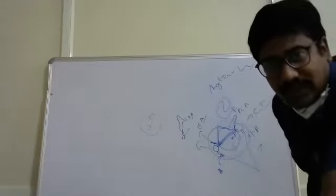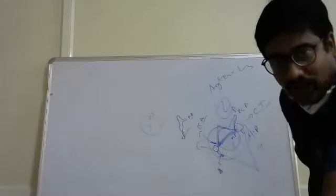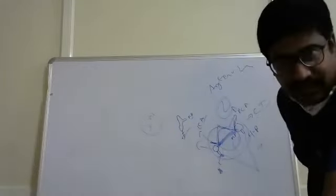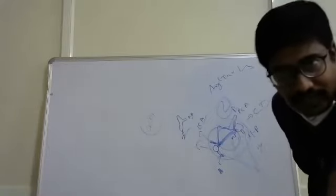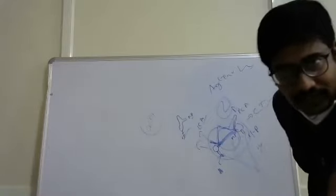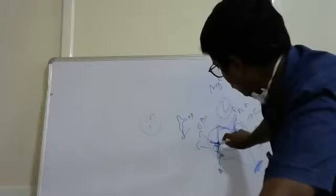So the intrinsic muscles of the larynx are the posterior cricoarytenoid, the interarytenoid, the lateral cricoarytenoid, and there is another muscle called the oblique arytenoid. And there is also another intrinsic muscle which is from the thyroid cartilage. Think that this is the thyroid cartilage. From the thyroid cartilage, there is a muscle attached up to the cricoid.